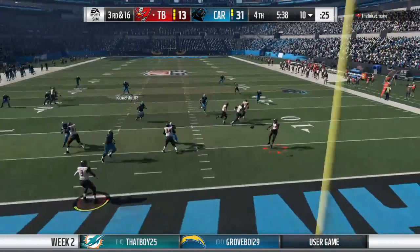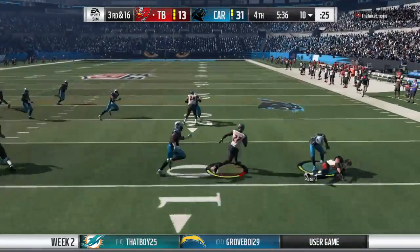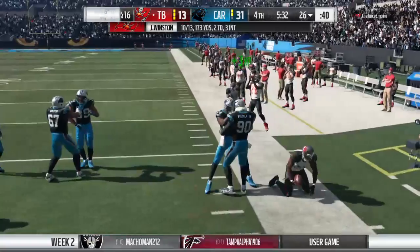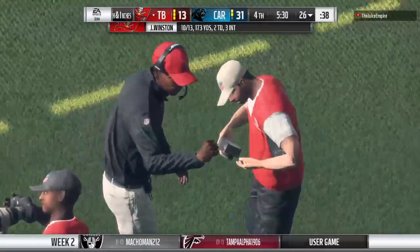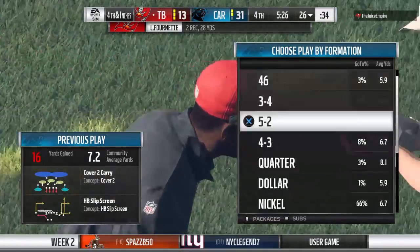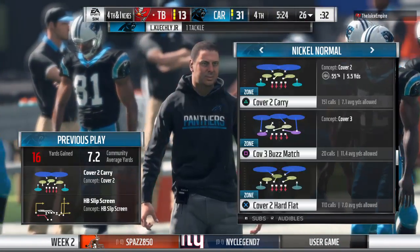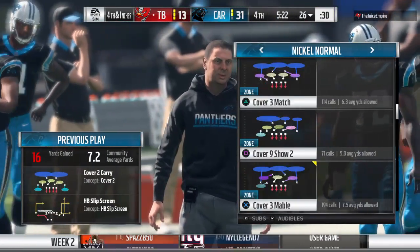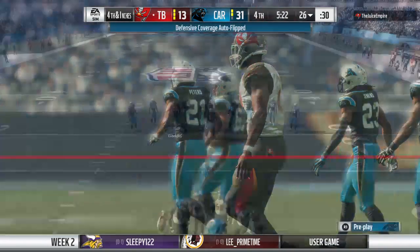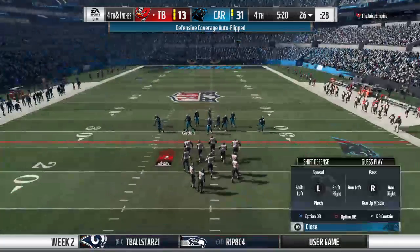3rd and long for Winston. He'll set up the screen to Fournette, and some space here, and heavy contact. He is knocked down hard. They wind up getting 16, but even that's not quite enough. It's 4th down. Their already slim hopes are going to ride on this one.